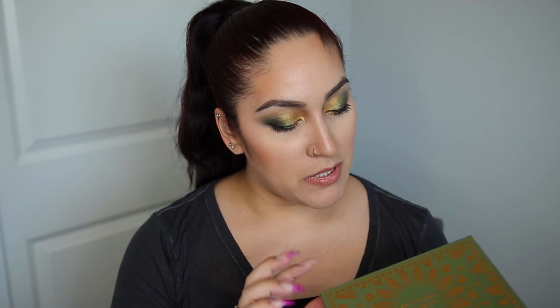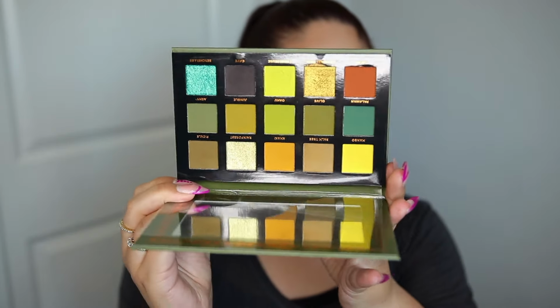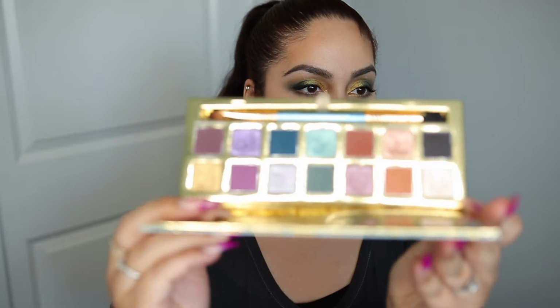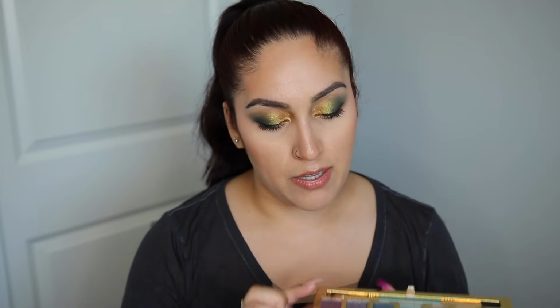Next up is my Ace Beauty Tropical Vibes. Again, another kind of yucca type of palette. Greens, so I'll have some green looks this time around. Next up is my Cinderella collab with Sigma, which is a beautiful jewel tone palette there. Pretty pigmented. I do have kind of trouble with the purples in this palette. I feel like they're more on the drier side, but overall really beautiful palette.